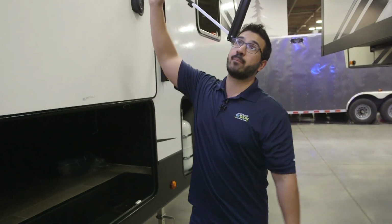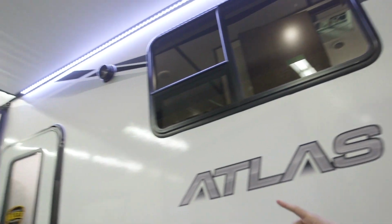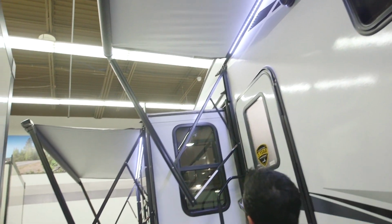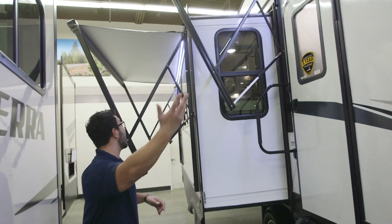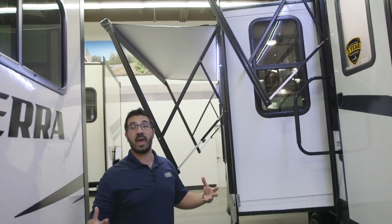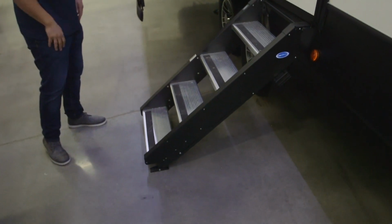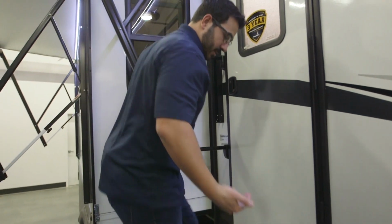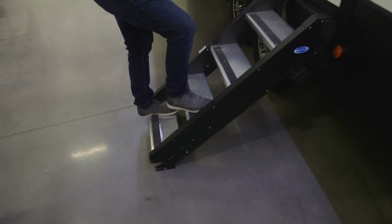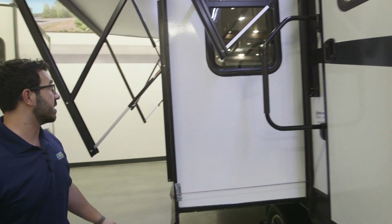If you take a look up top, you will see two large awnings, one right here, and then another one right back here on the slide. So your entire campsite has awning coverage, which is fantastic, and LED lights, so you can light it up at night. You have the upgraded steps. The MORryde Step Above step system works wonderful, very solid. I'm over 210 pounds, can run up and down this thing, and it doesn't flex. There's also the big grab handle for extra control when entering or exiting the RV.